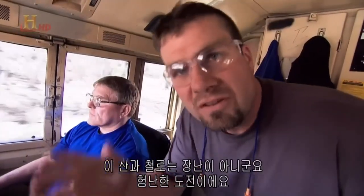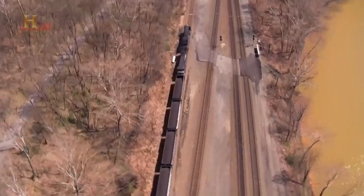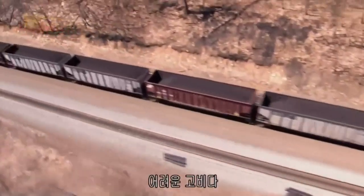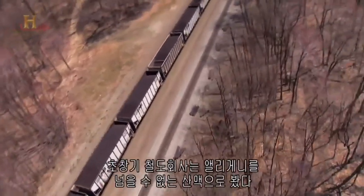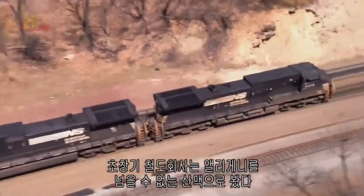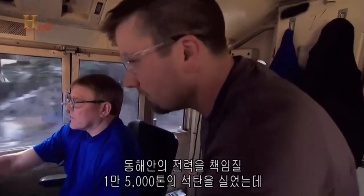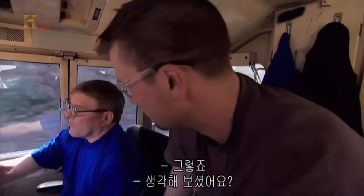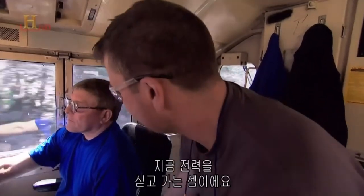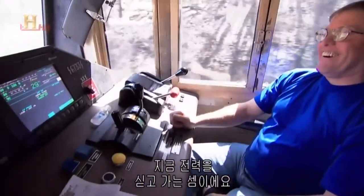This mountain, this rail line, it's no joke. This is some serious business here. And a serious challenge. Early railroad pioneers found the Alleghenies much too steep to climb. And that's not good news when you've got 15,000 tons of coal behind you that's waiting to power the whole East Coast. That's correct. Have you ever thought of it that way? You're pulling electricity behind you, man.